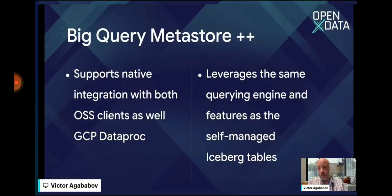In addition, by virtue of it being a library, you can still use it directly from your open source engines, but it is also possible to run it from other GCP offerings such as Dataproc, which natively integrates with it and just works out of the box as another Metastore. And as I just said, it leverages all the same query engine, which is Dremel, and features all the enterprise features that might be required.